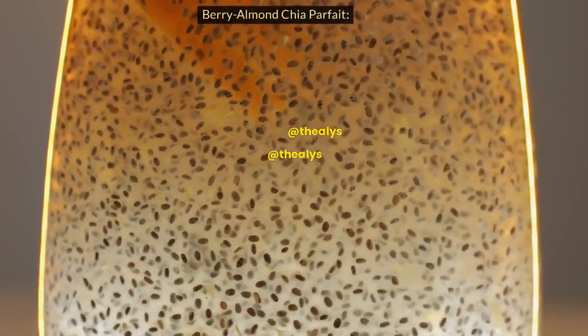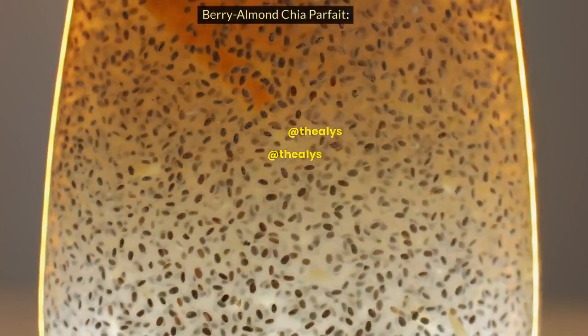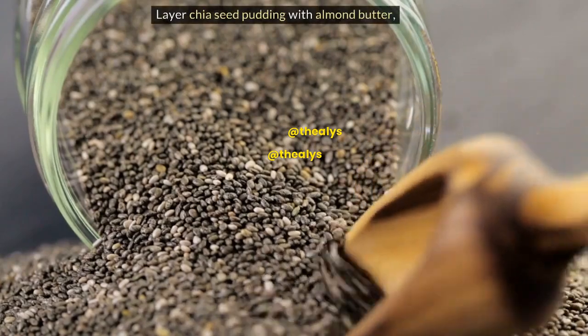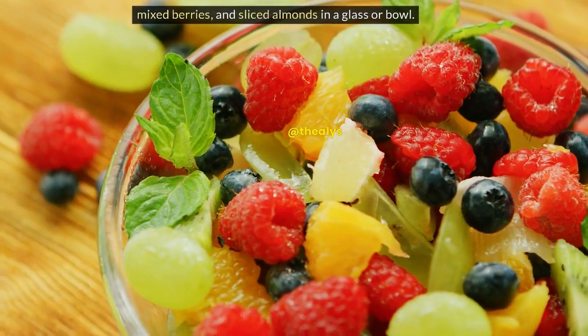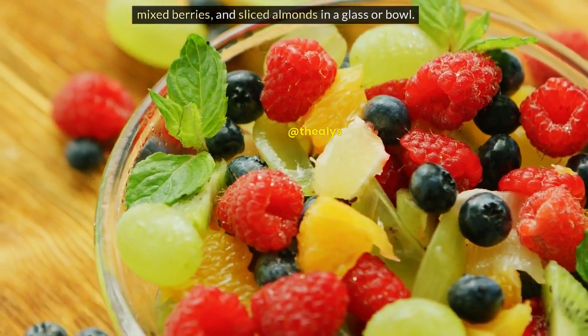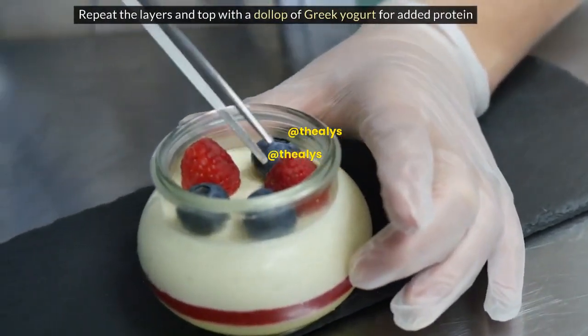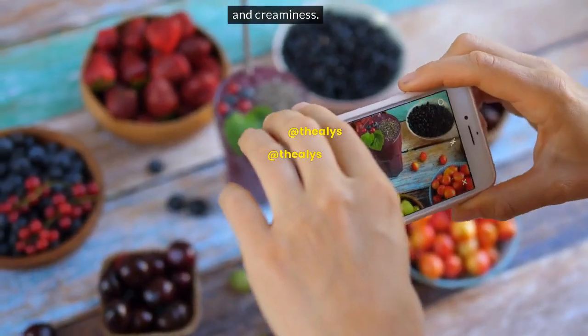Berry almond chia parfait. Layer chia seed pudding with almond butter, mixed berries, and sliced almonds in a glass or bowl. Repeat the layers and top with a dollop of Greek yogurt for added protein and creaminess.